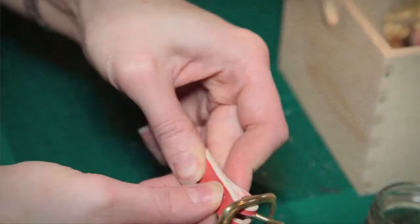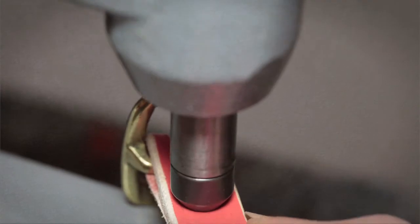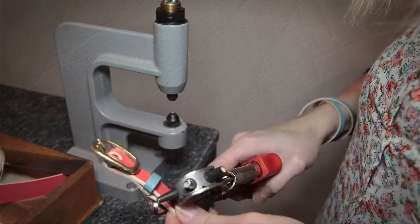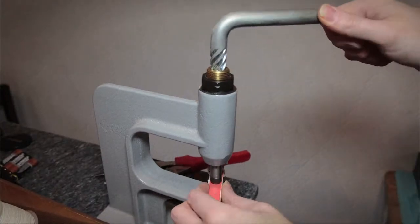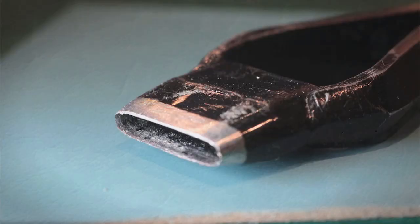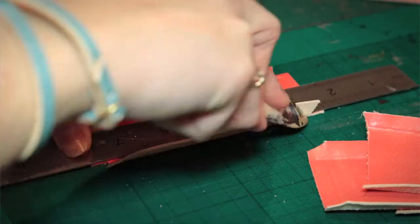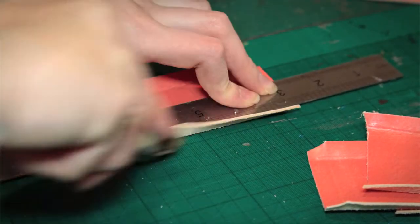Leather is amazing because it's a material that can't be replicated, so you can do things in leather that you can't do in any other material. Sometimes it can be like a fabric and sometimes it can be as sturdy as wood, so there's a lot of variance between different types of leather and what you can do with it.